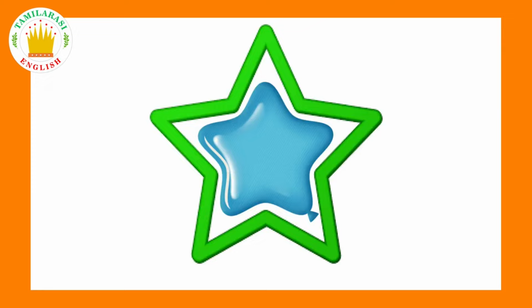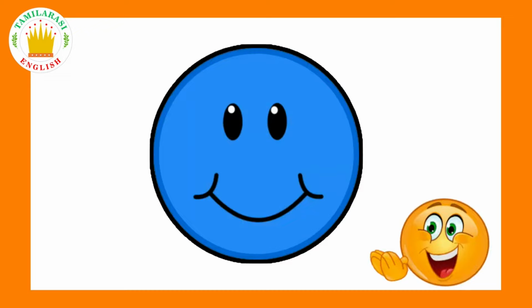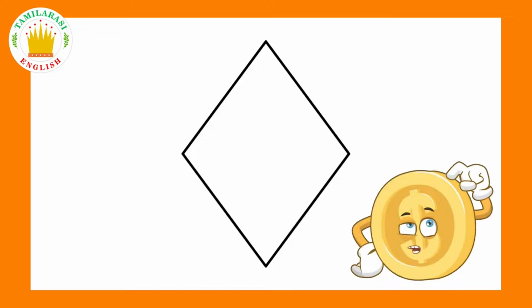Now let's play a fun game. What shape is this? Circle. What shape is this? Diamond. Congratulations for the kids who got it right.